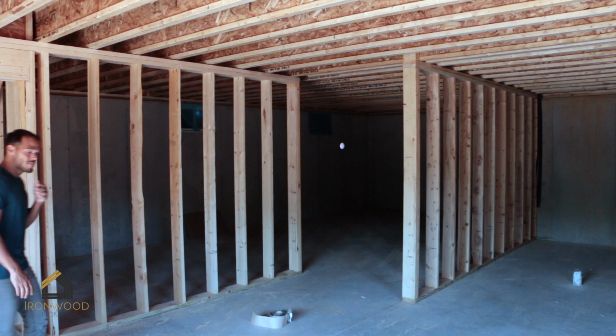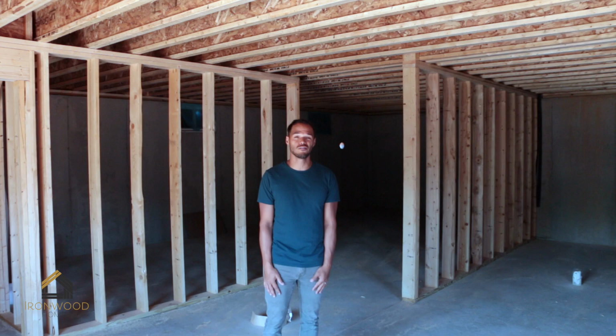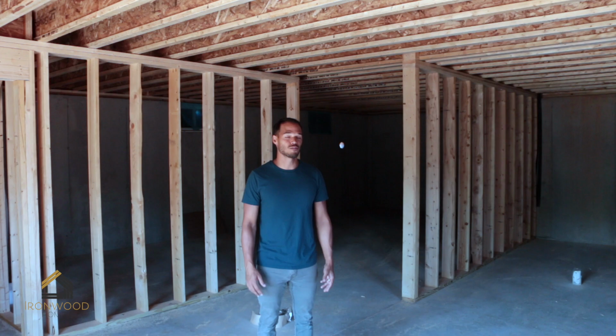I do want to leave the basement out because it's pretty awesome. It comes unfinished, but in the future you could finish this and it'd be tons more square footage. It's such a clean, open area. So I know it will be awesome for whoever lives here.